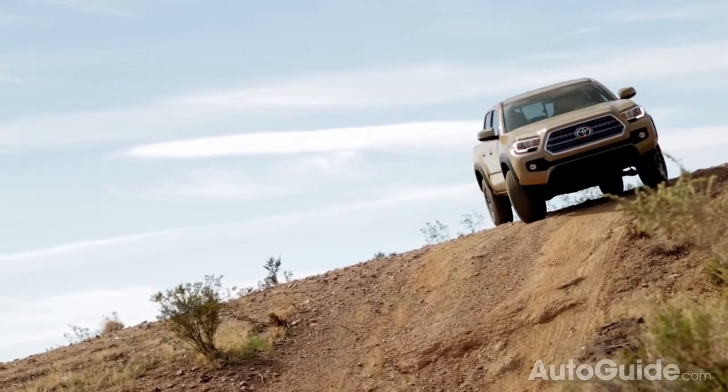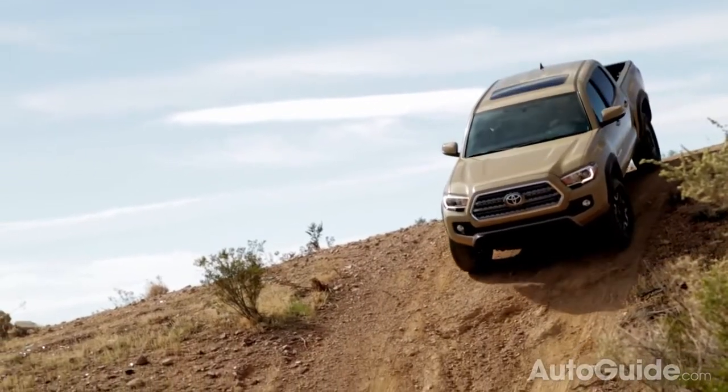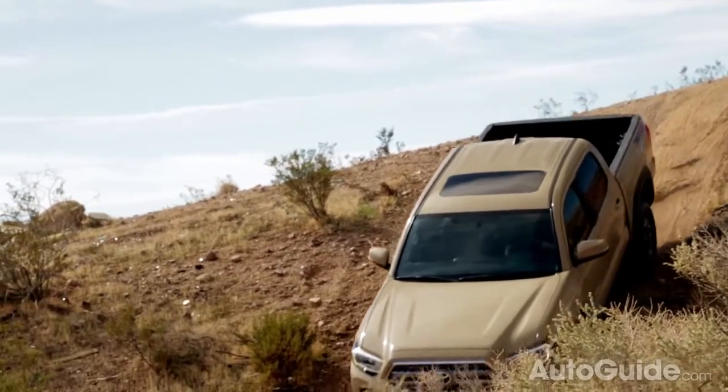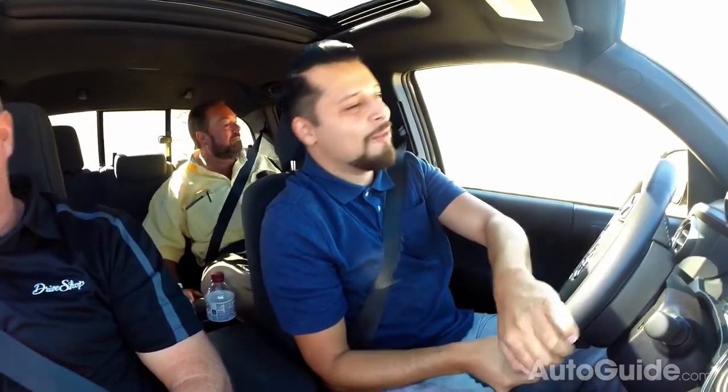As someone who's never done heavy off-roading like that before, there's no way I feel that I would have been confident to safely get down that hill. And the system sorted it all out for me. That's some great engineering. Wow. That's just off-road cruise control.